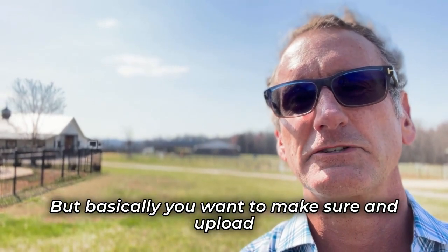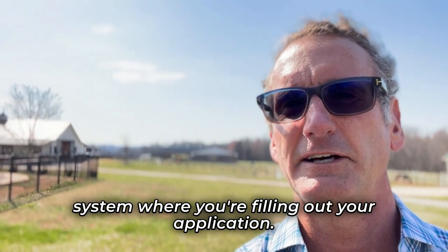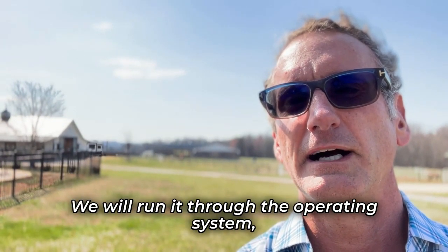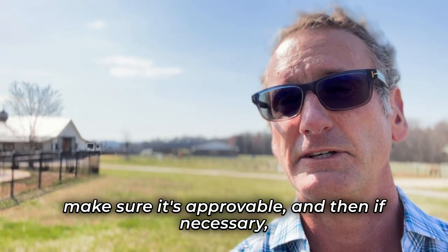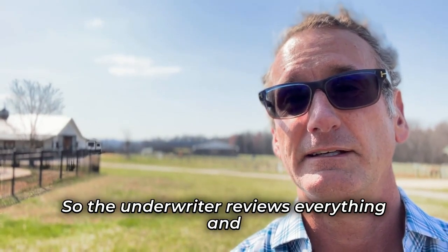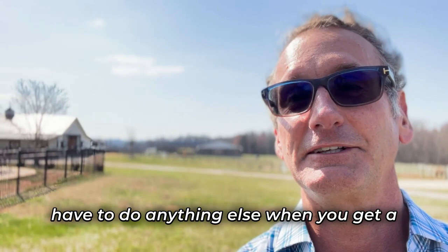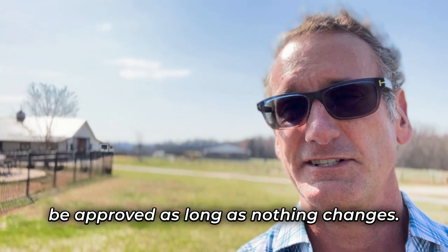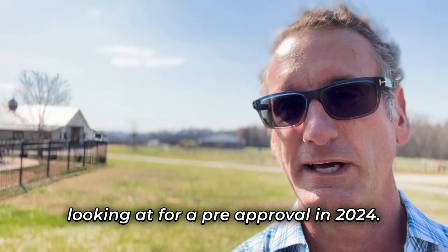But basically, you want to make sure and upload all that documentation into the loan portal, the online system where you're filling out your application. And then what we do is we look it all over. We will run it through the operating system, make sure it's approvable. And then, if necessary, we'll submit it directly into underwriting. So the underwriter reviews everything and gives you an actual pre-approval. In other words, it doesn't mean that you don't have to do anything else when you get a home under contract, but it means that you will be approved as long as nothing changes. So these are the things you want to be looking at for a pre-approval in 2024.